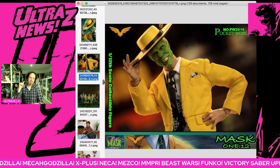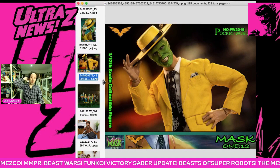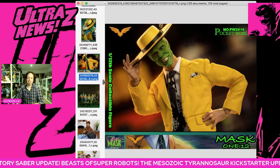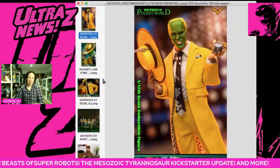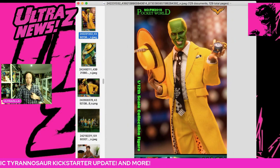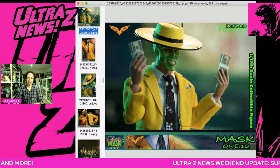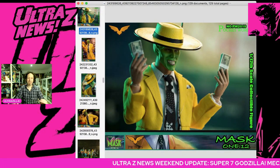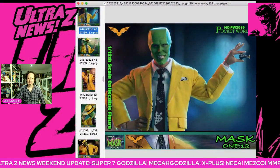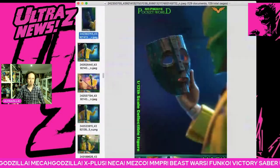Okay, this is interesting. I just saw this yesterday, I believe. A 1/12 scale mask from a company called PW Toys. It looks really nice. This says Mezco style, like 1/12 here, but it's not. It's PW Toys from what I'm seeing. Unless I totally got that wrong and it is a Mezco, you guys can let me know. But I don't know for sure. Whoever's making this, it looks really good.